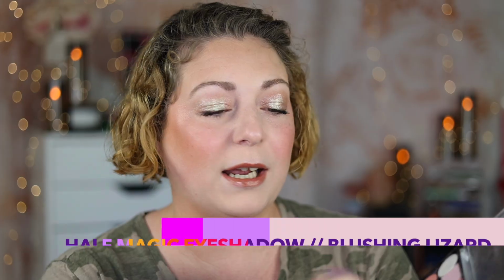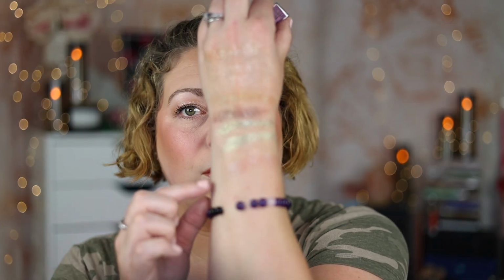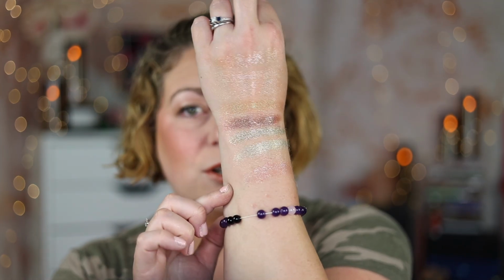It is this shade right here. So the shade that I have is Blushing Lizard from Half Magic. This is more of a purple to a pink to a blue shift, and it has that very translucent base. It is more like an eyeshadow topper where you just have that scattered light effect and it just dances across your eyes. So if you like more of that purpley scattered light effect where it's just a topper, this is the perfect shade for that.